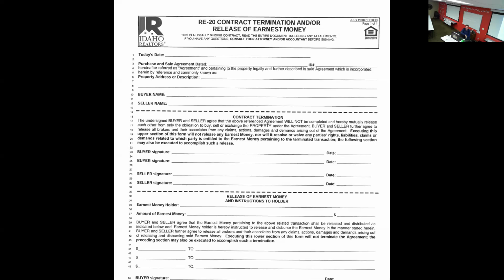So they modified this. Here it says that we're going to terminate the contract, but we haven't agreed to who's getting the earnest money unless the bottom part's okay. And it talks about that earnest money is not going to be their sole remedy. It doesn't have to be unless they agree to that. So we're going to terminate the contract. Everybody signs that, dates it, it's terminated.